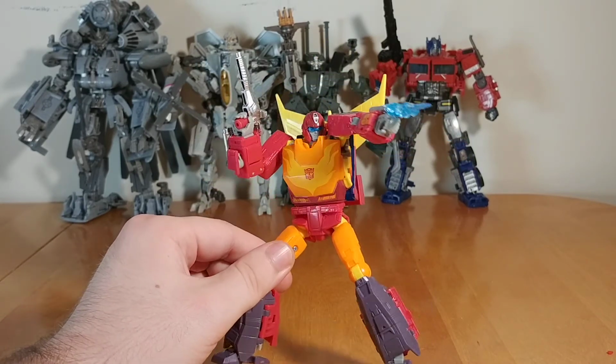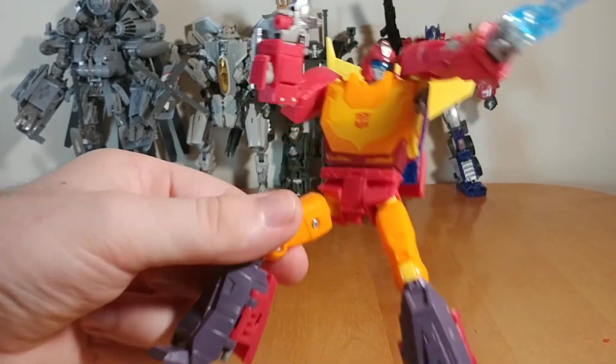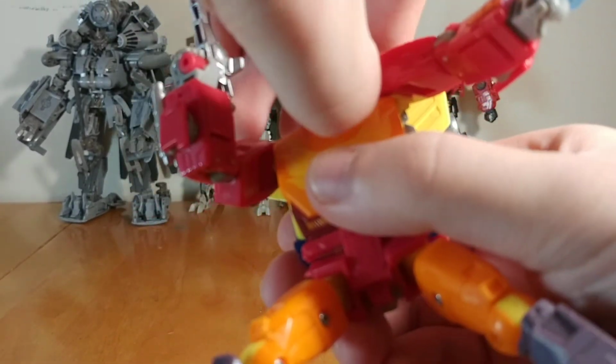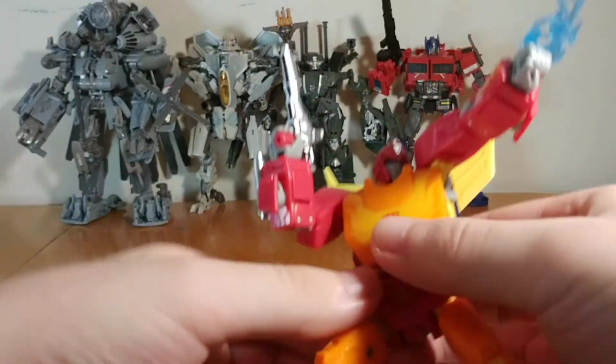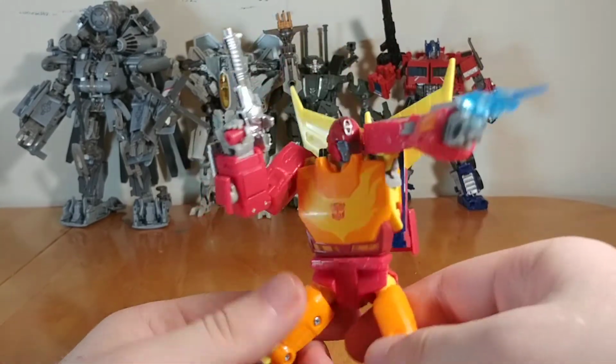He has a bunch of accessories and comes with some effect parts, which is awesome. I love that you can flip on the head, that you can do the old opening the helmet and flip the visor up and down. I'm pretty sure the Masterpiece was the first to do that, and I think that's awesome. Honestly, I'm a little surprised they even implemented that into this figure.